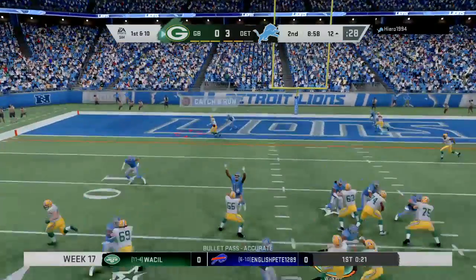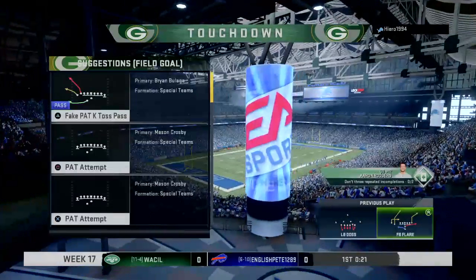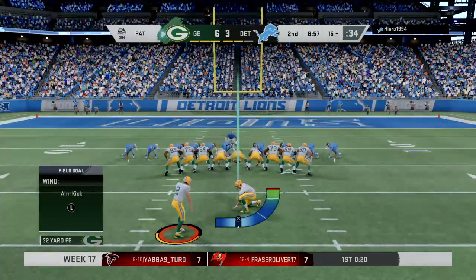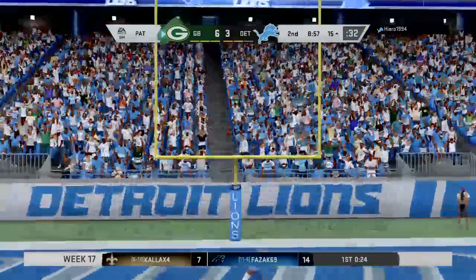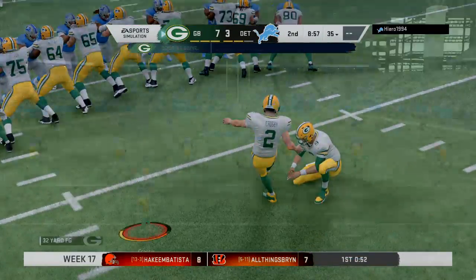Throwing on first down is Rodgers. And he will get this into the end zone. Touchdown, Green Bay. Jimmy Graham with touchdown number 8 on the year. And the Packers have taken the lead. Extra point up and good by Crosby. And that makes it a 7-3 lead.